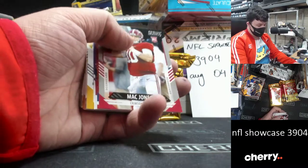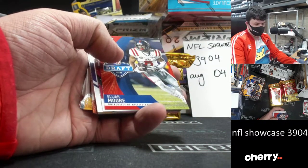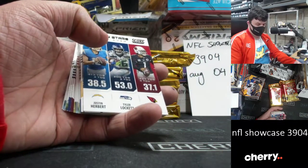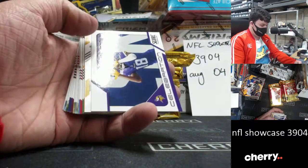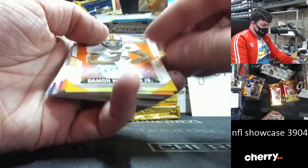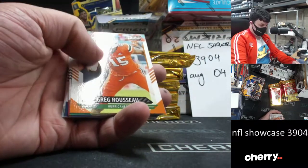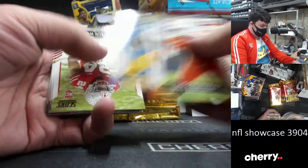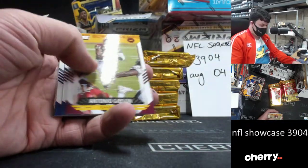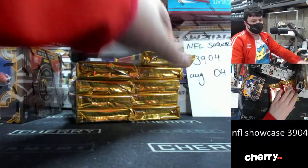A nice way to start, grey rookie Mac Jones. Elijah Moore. Good hits, normal cards. Rookies, non-rookie Herbert. Celebration of Justin Jefferson. And a Damon Hazelton Jr. for the Tigers. Auto: Greg Rousseau, Lance, Scott, Felton, Wade, Smith, Roche, Hawkins, Tony. And then base, base, base, base, base, base, base, base, base.